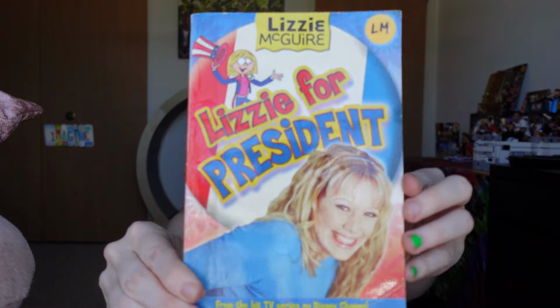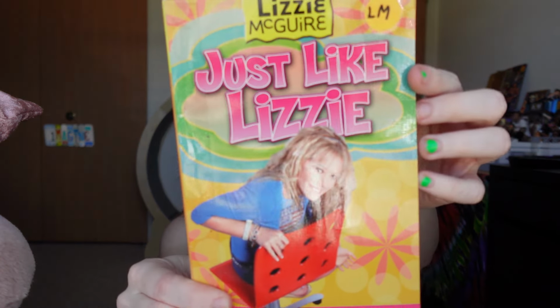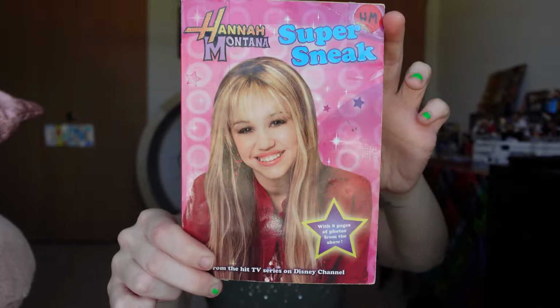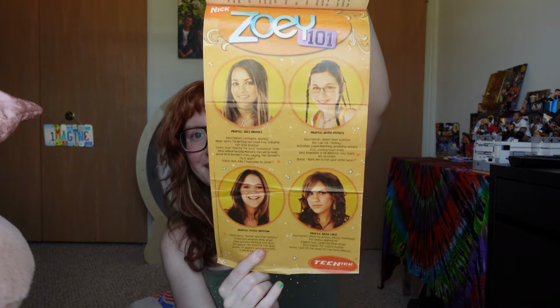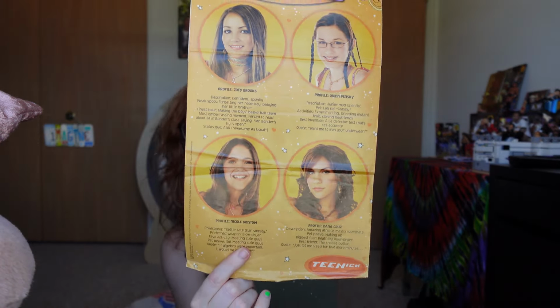Lizzie for President. Of course, I already have a few Lizzie books, so I'm just adding to the collection. We got some Hannah Montana. And then Zoey 101, which it says there's a little poster in here. Nice. Okay. So that's the little poster.